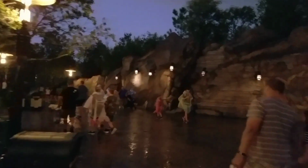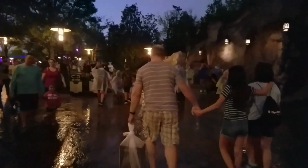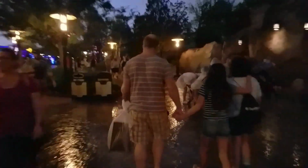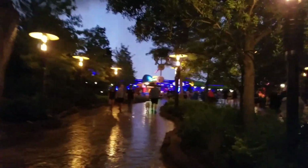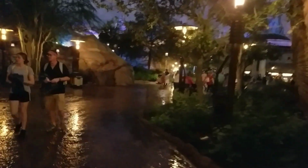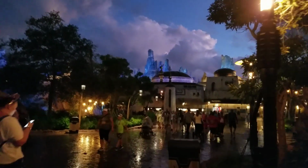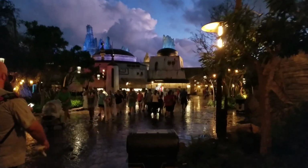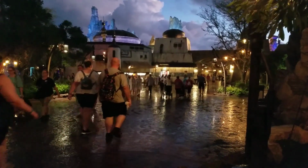This part's super cool. It has the same rock pattern from the exit of Smuggler's Run and from the entrance of the land coming through Grand Avenue. This is the part that I'm not a huge fan of. It's not horrible, but you come around the turn, you can see Alien Swirling Saucers immediately. Going into Galaxy's Edge, I'm gonna flip a quick U-turn. The rock coincides with the land itself. So it's a lot better coming in because you see all these buildings and the rocks up there. So I like the transition coming into Galaxy's Edge a lot more than going out of it, but just wanted to show it to you guys real quick.